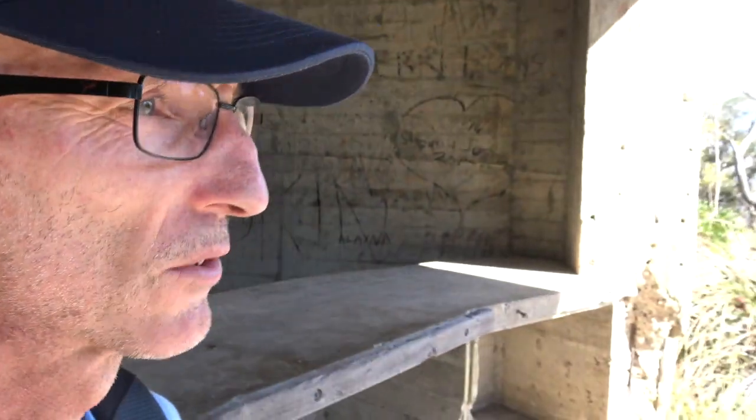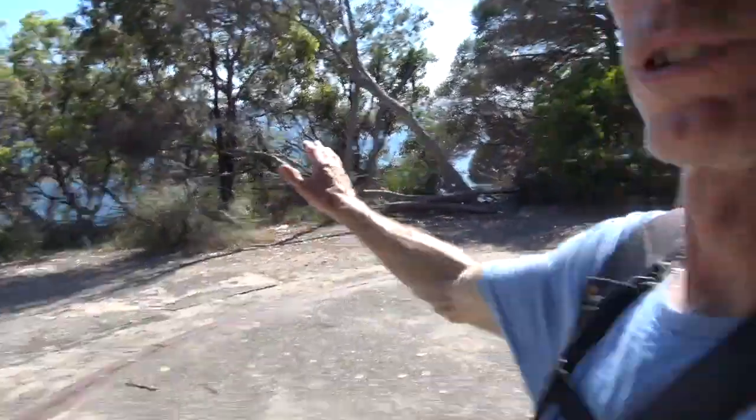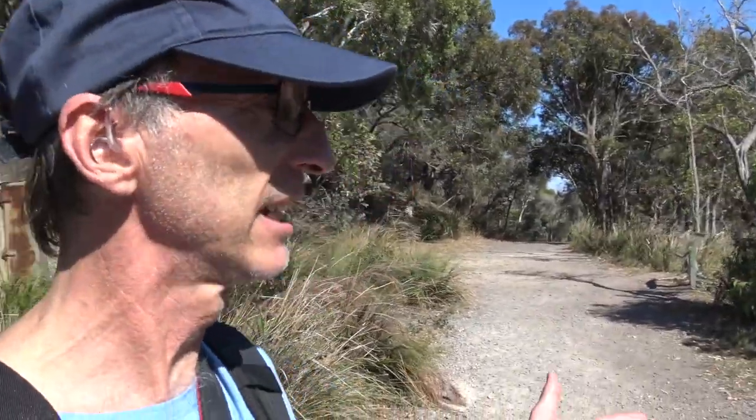It's a breech loading muzzle. All those trees would have been cleared away to give a clear field of fire. The guns were looked after, manned by members of both the Navy and the Army garrison force. Men made up of World War I veterans.